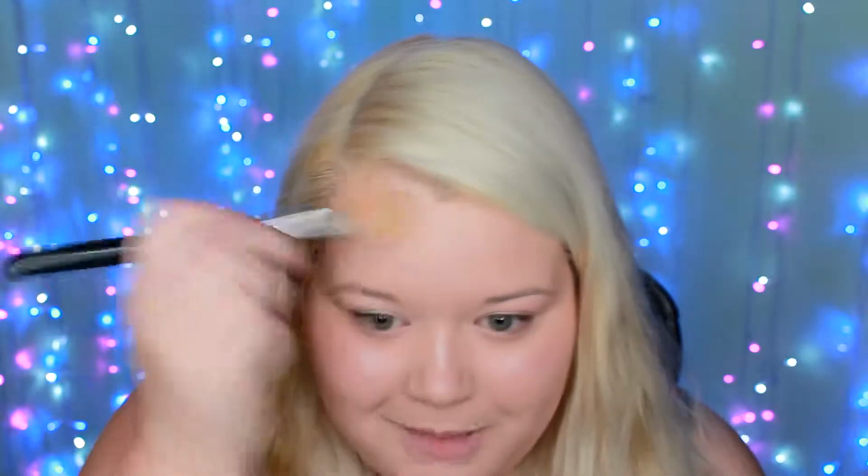So I've only used this one other time, and I'm still putting my thoughts together on what I think about it, just because it's a little bit more of an expensive bronzer in my opinion. I don't mind spending a little bit of money on certain beauty products, like I would drop $50 on a nice eyeshadow palette, but close to $30 for a bronzer just seems a little bit much in my opinion. But like I said, I did get drawn into the packaging a bit.